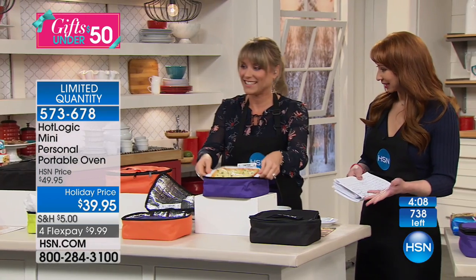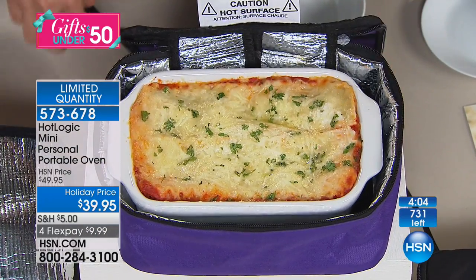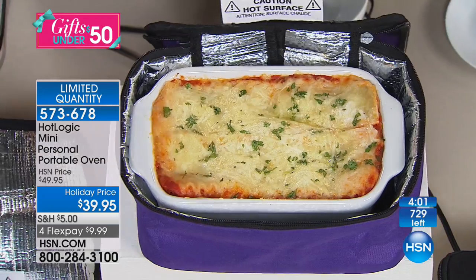So you know, if you see me do cooking shows, you know how I bring home my little leftovers in the little plastic container? Look at this lasagna. I can cook in this. You can keep things hot in here. And that's what's so genius.